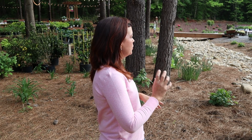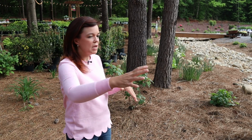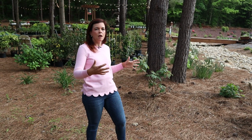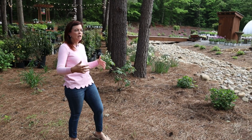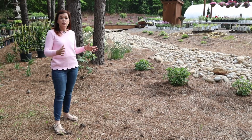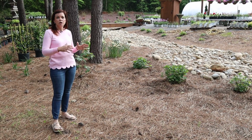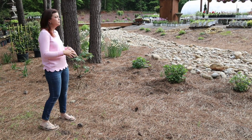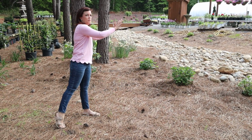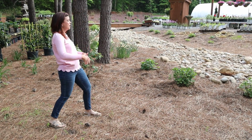So we've been blessed with a lot of hydrangeas being sent to us. So we decided to create this area that's really going to become the hydrangea trial garden, especially for those macrophylla hydrangeas. Those are the ones that need some protection from the hot sun. So if it needs more sun, it goes that way. If it needs more shade, it comes this way.